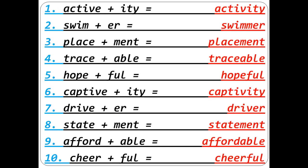So here is a list of 10 words. Active plus I-T-Y, so active, activity. So that E will be removed. Swim, swimmer. So the M becomes double M simply because before M there is a vowel I. So swim, swimmer with ER.